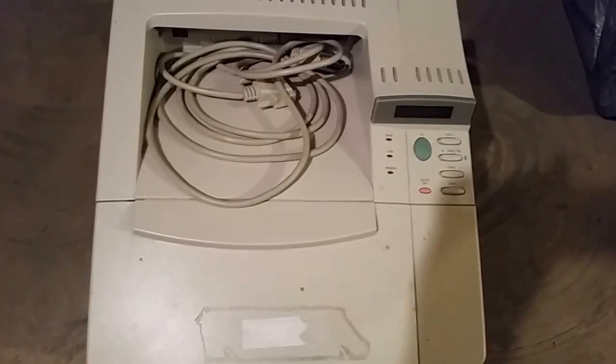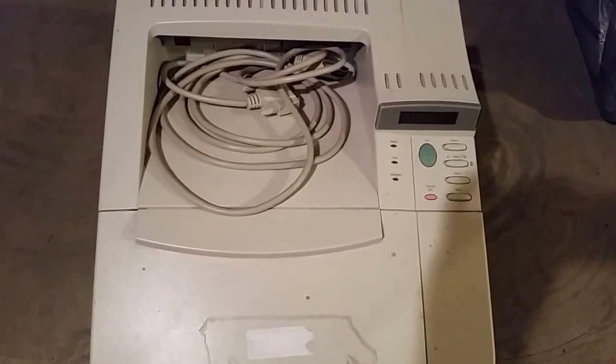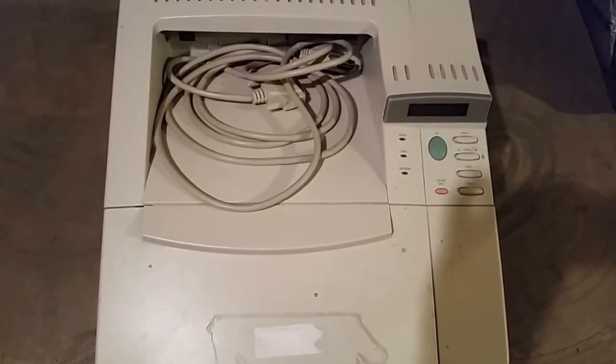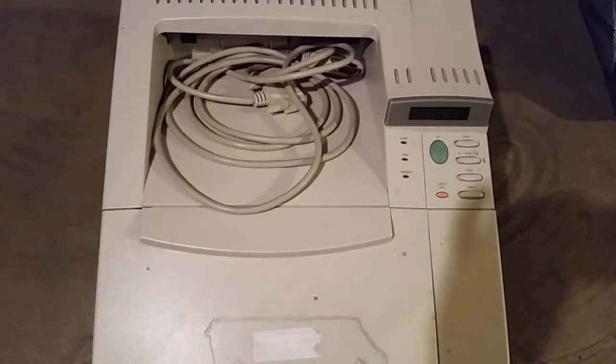The last thing I'm sending to recycling is an HP 4100N LaserJet printer. I got this for $10 at a sale, and I used it for years and years and years. It was really reliable, but just started chewing up too much paper. Replaced it with a Canon. Really sucky thing is, I have cartridges for this, and no one wants them.